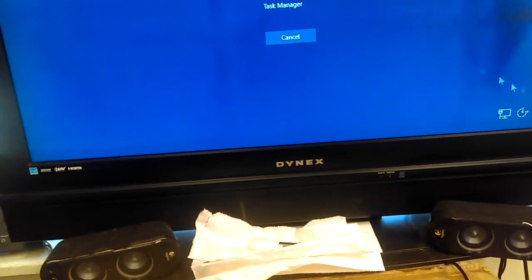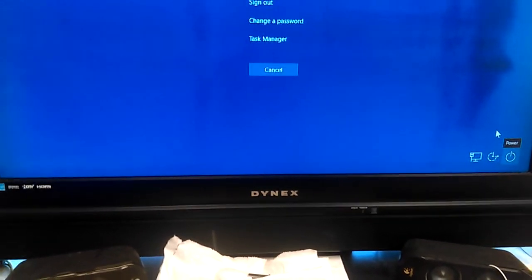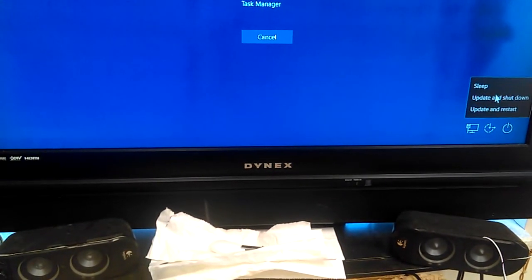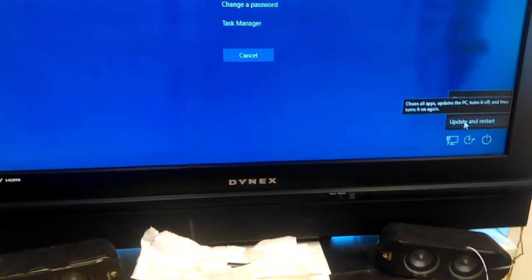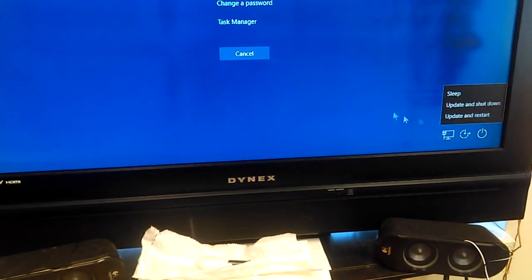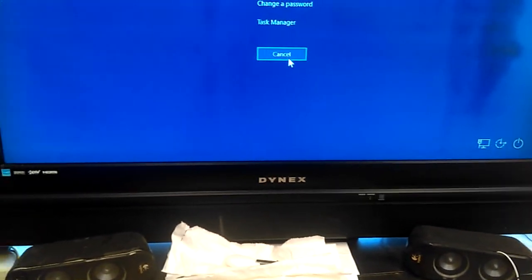But this computer is like frozen up. The hard drive light has been mostly solid all this time. So you click the power button and you'll get two. See, the update hasn't been installed yet. This is what I was talking about. Update and restart. Well, but why? Let me cancel. Okay, now it's at the desktop.